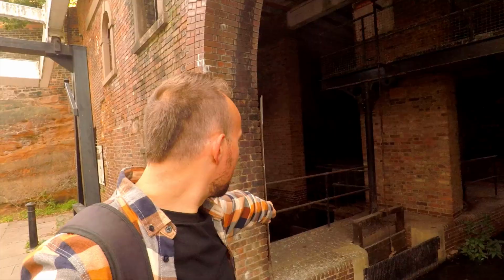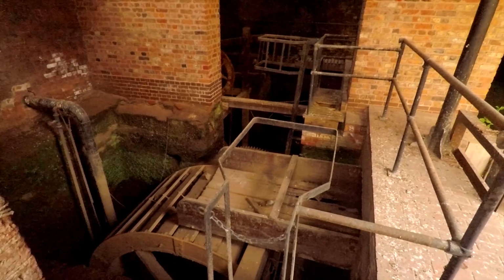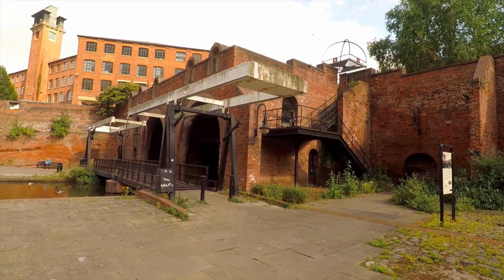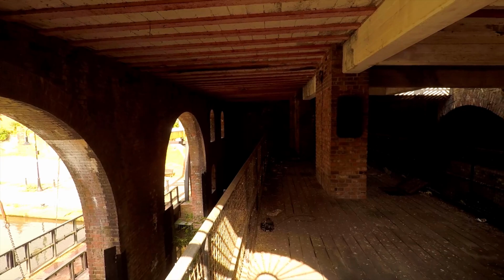And down, I don't know if you can see down there in the dark recess, there would have been a water wheel which would have powered the whole system, the whole pulley system. So, simple but clever. These types of split-level water-powered warehouses were already in use on the Irwell, and their design solved a real problem almost unique to Manchester at the time.